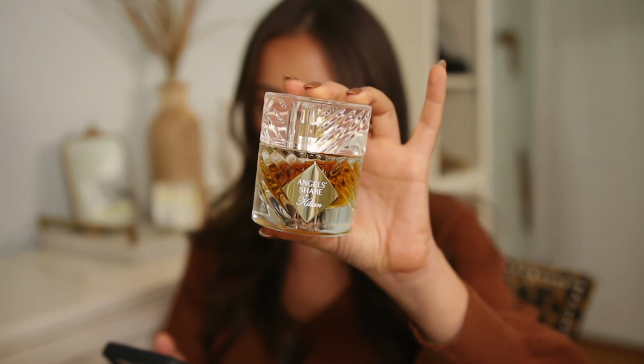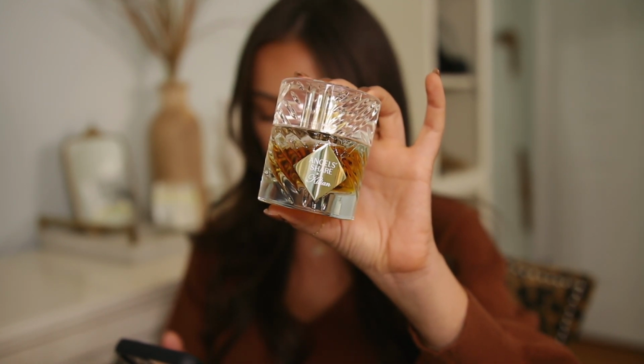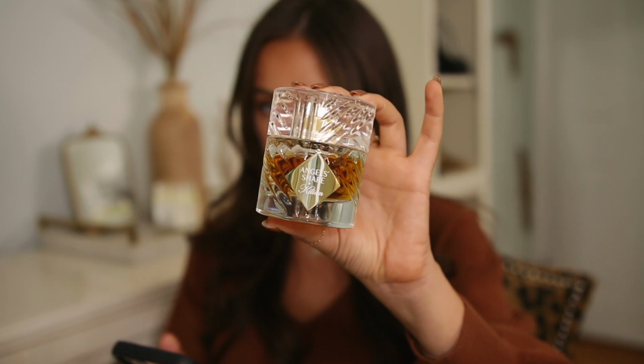It lasts so long on my skin and in my hair, and it leaves an intoxicating trail behind you. When you wear this, people will turn their head, even with the mask on, okay? And that's saying a lot. The notes of this are fairly simple, but the top note is cognac. The middle notes are cinnamon, tonka bean, and oak. And the base notes are praline, vanilla, and sandalwood.